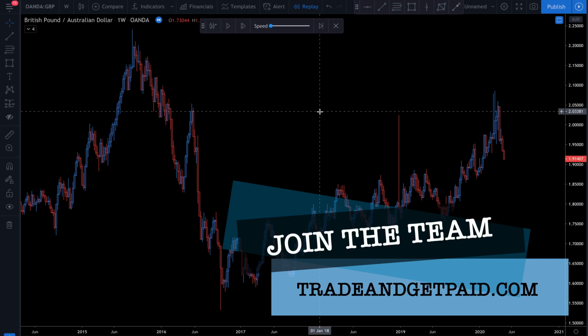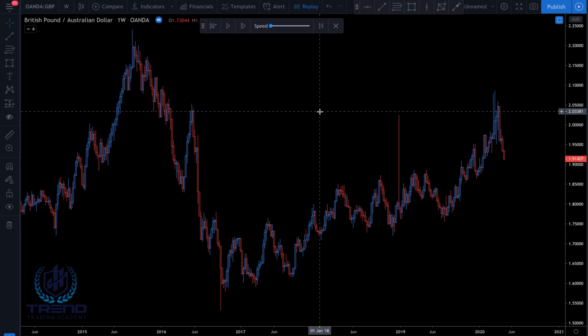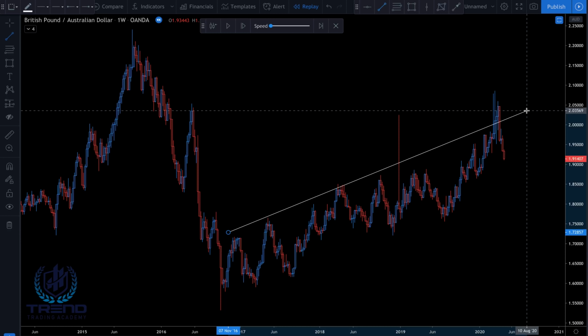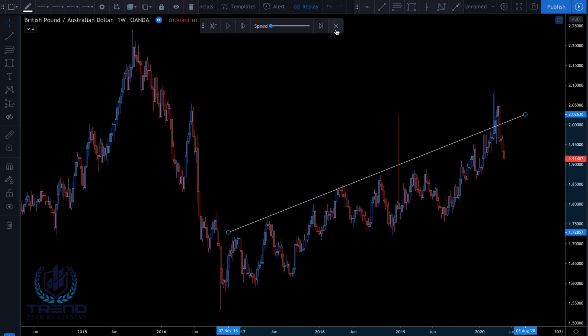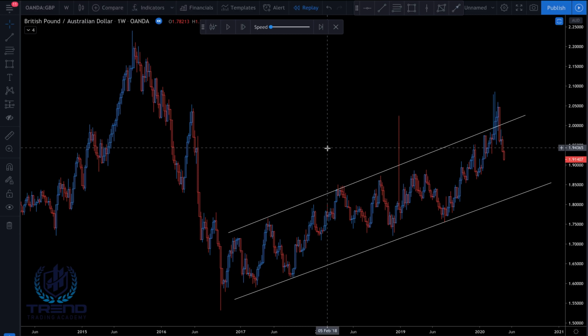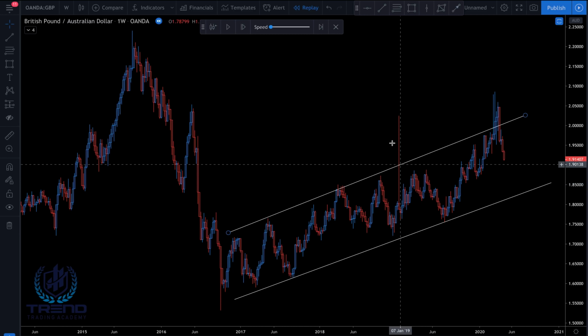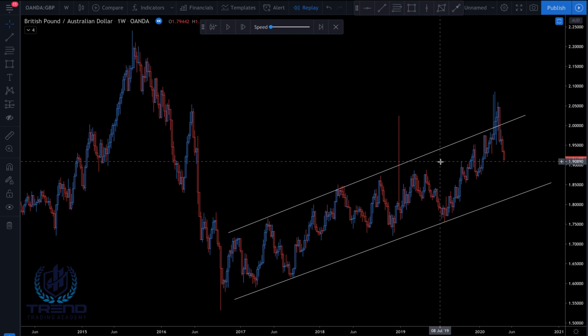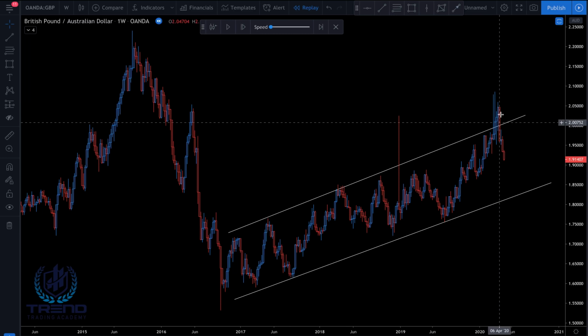So let's look at the chart. In showing you this trade, everything I do, I always start from top-down analysis. So I'm just taking you back to a clean chart, looking at the weekly GBP AUD chart, and knowing, especially if you've seen some of my previous videos, that we have been in a channel on this chart for over 3 years. We've had a couple of little moves where it poked in and out, but nothing of any real significance, until this recent move up here, okay?